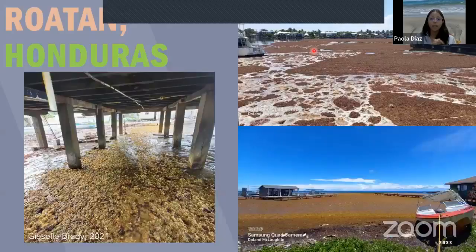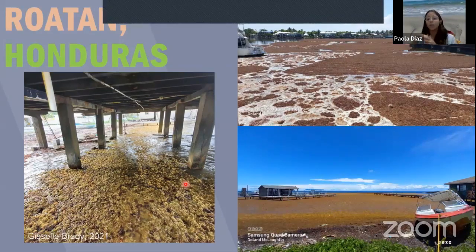So these are some photos that we are receiving from our collaborators. These are from Roatan, Honduras. This one is from 2021. And it's very interesting because in 2021 in Costa Rica, we didn't have sargassum. But for Roatan, I received a lot of pictures, not in the quantity of this year, but photos from some places where there was a lot of sargassum. So something very important to incorporate is oceanographic analysis to understand what is happening, why sargassum is arriving now, and why it didn't arrive in the past year.